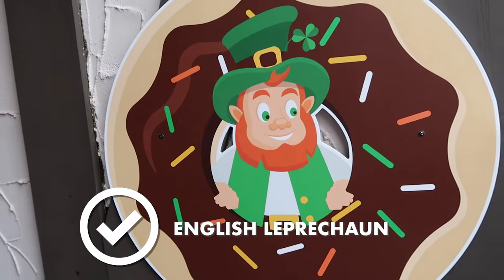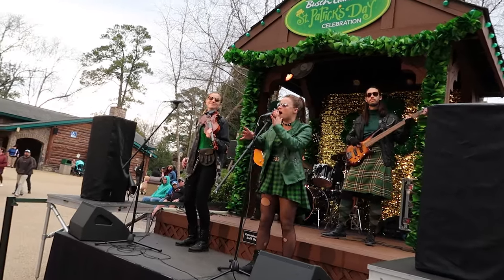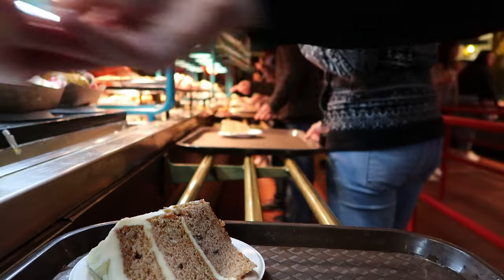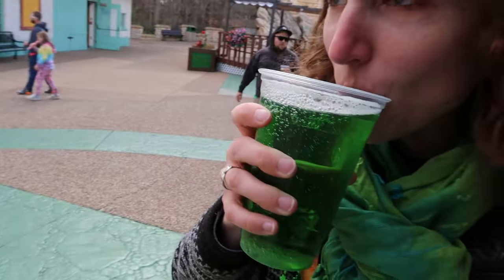Okay, so that's going to do it for our day here at Busch Gardens Williamsburg. A little bit shorter than we had planned simply because it's really cold. And some of the things that were on the St. Paddy's Day checklist we didn't get to simply for lack of time. But honestly, I'd say the $72 we put in the pot with our 20% member discount, we got a ton of value out of this day. Busch Gardens delivers again, and we will definitely be back.